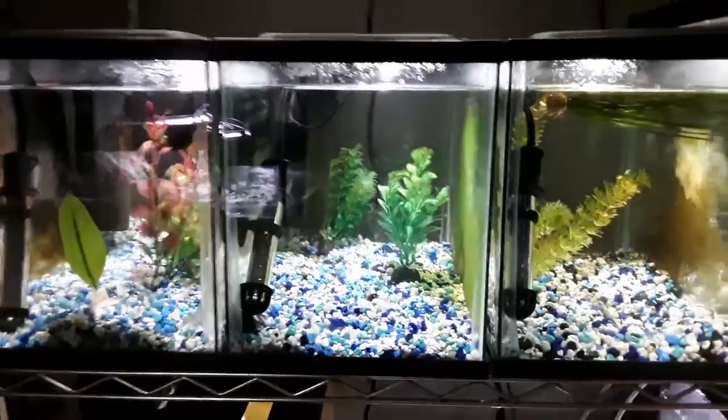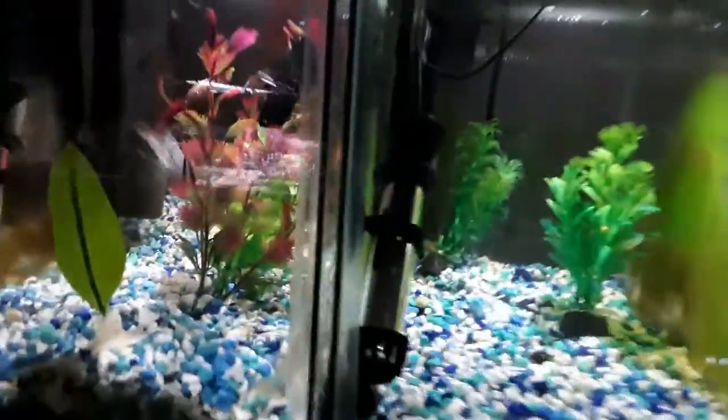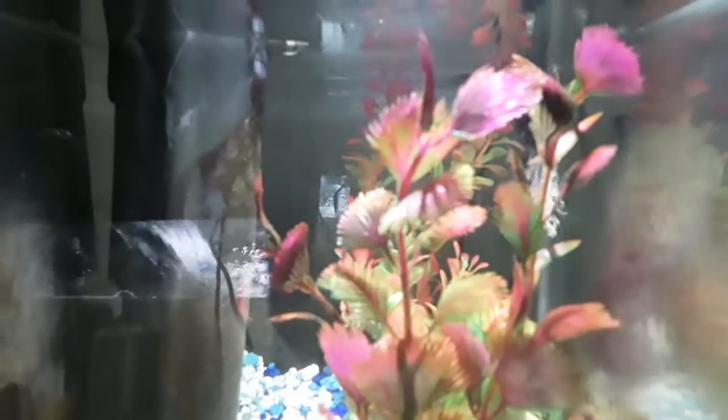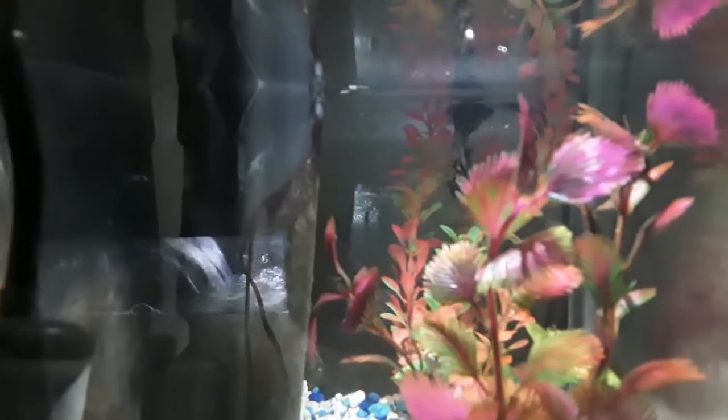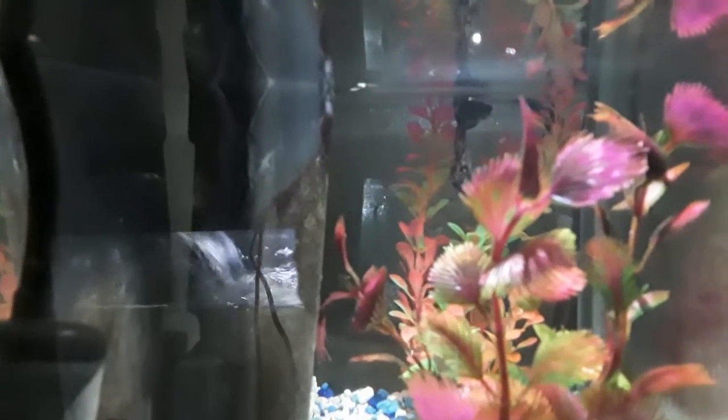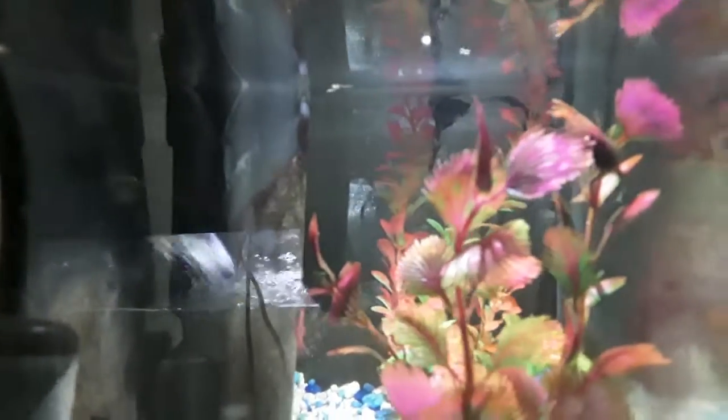But this betta fish right here is one of the ones that my wife has that she usually has in her classroom, but due to the increased cleaning and stuff like that that goes on in the school systems as of now, we figured the fish would be better off being in the fish room and not having chemicals possibly put in the water.